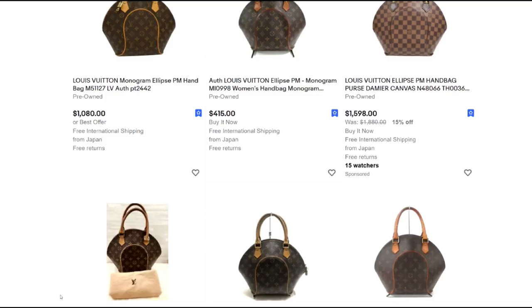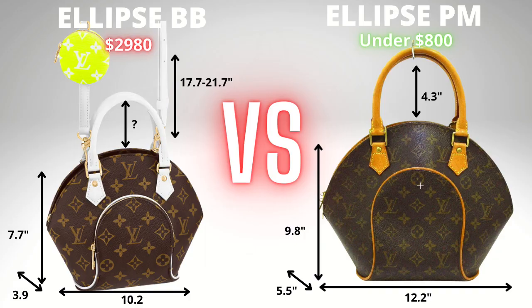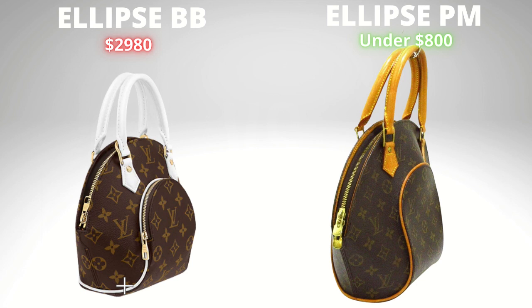So here are the dimensions, but to summarize, the BB and the PM are 2 different sizes. The PM is larger overall. The BB has a front zippered pocket, whereas the PM does not. Both have double zips for the main compartment, and the BB has treated leather versus the vachetta on the PM size. Both come with a detachable crossbody strap. However, most Ellipse PMs are being sold without a strap on the pre-loved market. This is the side view. They look basically the same.